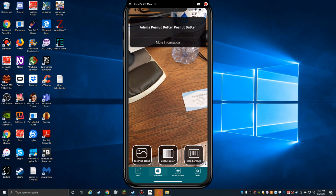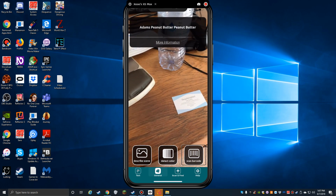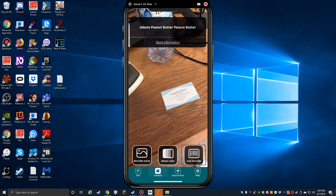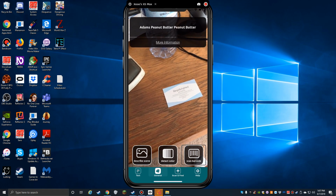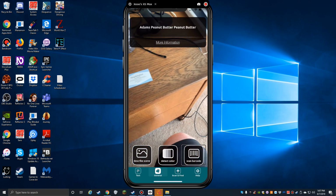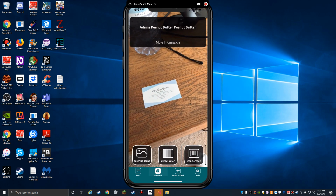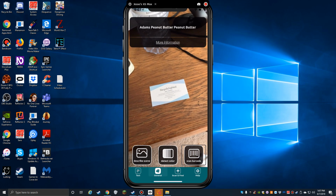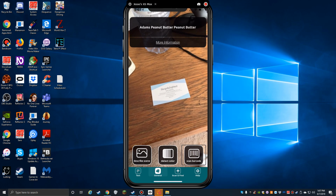The object recognition, the scene description, the colors, and the barcode, I'm going to go ahead and say your mileage may vary. Having put it through quite a few paces in the last couple of days since I bought the app, I still think Seeing AI does a better job in these areas. But the app has improved greatly since I last saw it too. So, it's only going to get better.